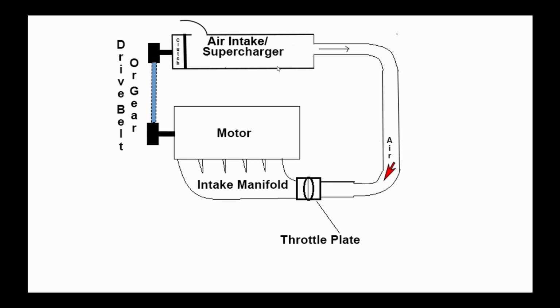So under normal riding, you're just on your ski, going across the water at 30, 35 miles an hour, not that fast. You really don't need the supercharger. The naturally aspirated engine by itself can do that rather easily.